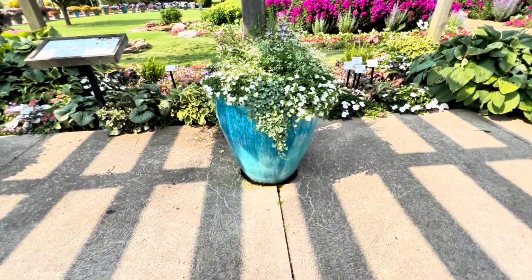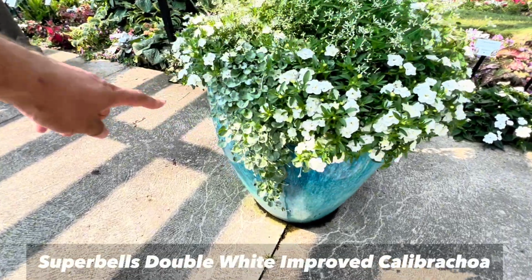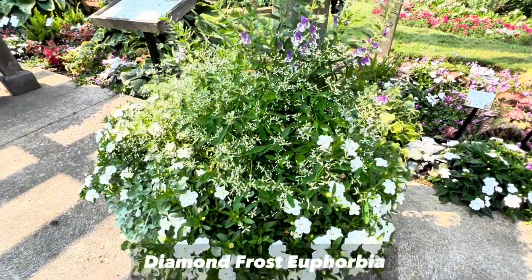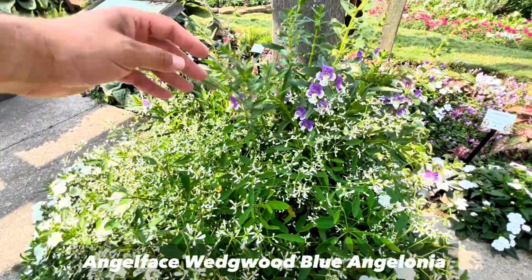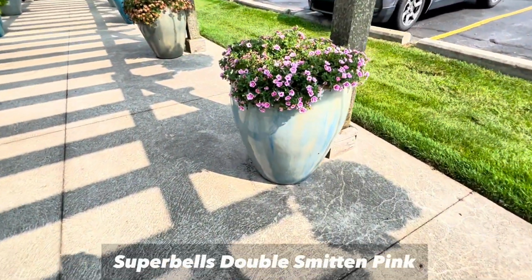And then here, I love this combination. It is the Superbells Double White, some licorice, some Diamond Frost Euphorbia, I think it is. Yep, Diamond Frost, and then some Angelonia as well. Absolutely stunning. Now, when we look over here, they do have the Double Smitten Pink.